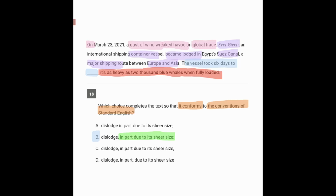One more thing I'd like to mention here as well is that A is a comma splice. A comma splice is when you have two independent clauses joined by a comma. So the vessel took six days to dislodge, in part due to its sheer size. That could be a sentence. It's as heavy as 2,000 blue whales when fully loaded. That could also be a sentence.